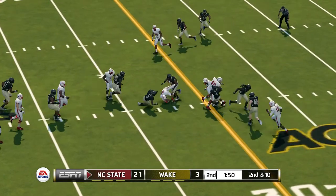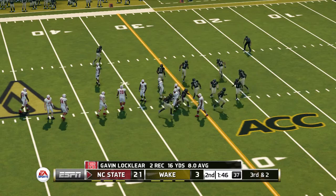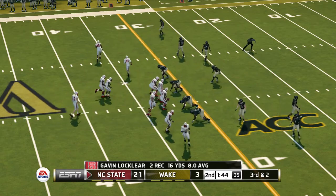Watch out here. And down he goes, right around the 32-yard line. Number 3 with the tackle at the 32-yard line.